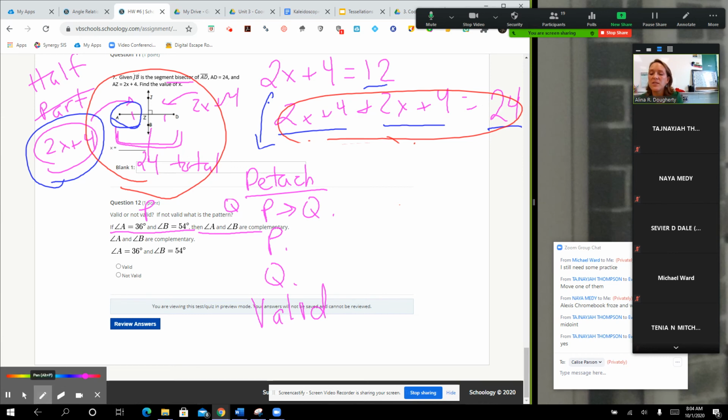One of the other things that's valid is contrapositive. And when we do contrapositive, we've got to do two things. We've got to switch them and negate them, right? So we're still going to start with P, then Q. We're still going to start with that first compound sentence that has a period after it.